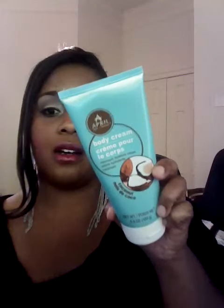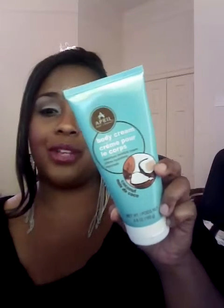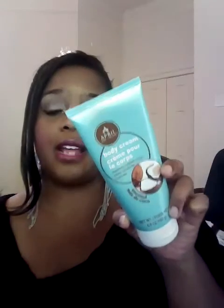I also use this body cream. This is like a thick body cream, a little thicker than the lotion. And this is in coconut. It's a maximum moisture cream, and you can also find this at your local Dollar Tree. I like thick creams, thick lotions, because, like I said, I have very dry skin. So this is real good, smells good, and it's only a dollar.